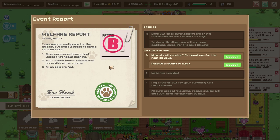Okay, so our welfare report has come back from the wonderfully named Ron Hawk. I do like your name, Ron Hawk. I kind of feel like you should be some sort of gritty 1950s New York private eye kind of person. You sound like one of them. You know, Ron Hawk is on the case. But no, you're an animal welfare inspector. But we got a B. So it says some enclosures have animal waste that needs cleaning. Okay, but they've got water and they're fed. The enclosures are just perhaps a little bit grubby. Okay, right, we'll try and work on that.